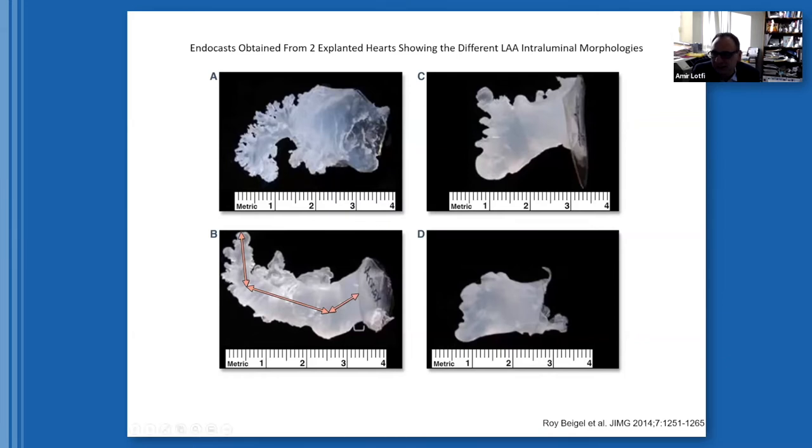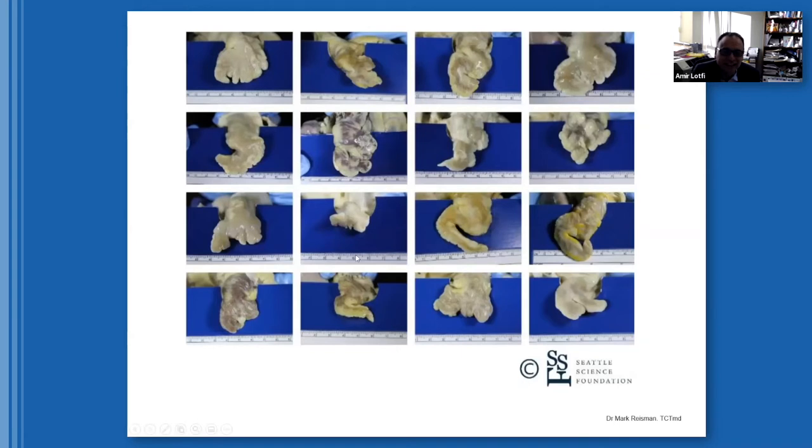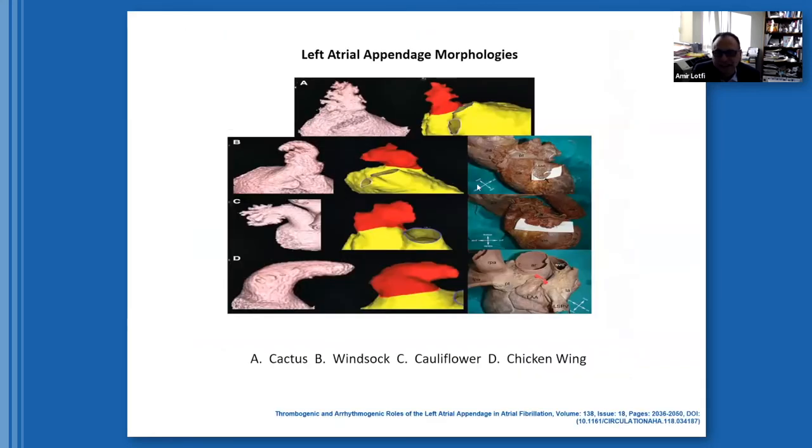I could fill the screen multiple times just with the different types of atrial appendage that have been identified, which is important as we'll talk about how we manage this. These are the different morphologies, cactus, windsock, cauliflower, and chicken wing. These are the gross anatomies that you might see in these types of hearts.